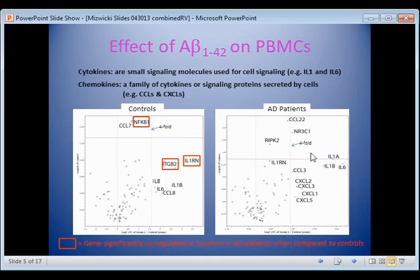However, if you look at the baseline comparison, AD patients have a significantly higher expression of these three components than controls at baseline, showing that potentially the increased amount of A-beta in the AD patients has already upregulated these genes, and so when you add exogenous A-beta, there is no effect.